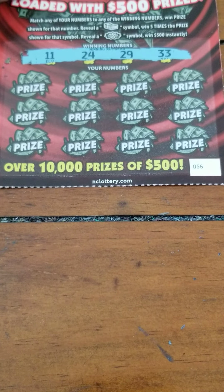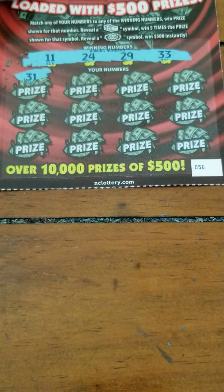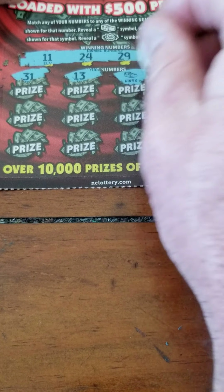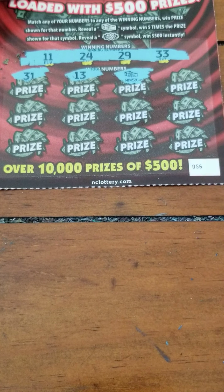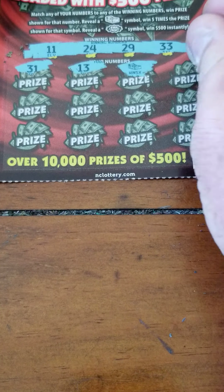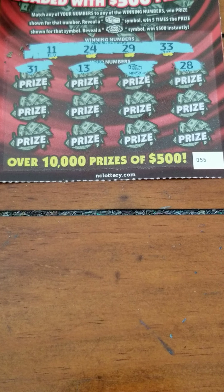All right, ticket 56. See if we can get a back-to-back win here. 31, 13. Hey, we did. We got a five-time symbol. All right, hopefully we don't get another one. Lots of times, if you get two of these, it'll be either $5 under each one for a $50 winner, or it'll be $2 under each one for a $20 winner. If there's just one, lots of times they'll put $100 under that bad boy, so hopefully we see just that one only.